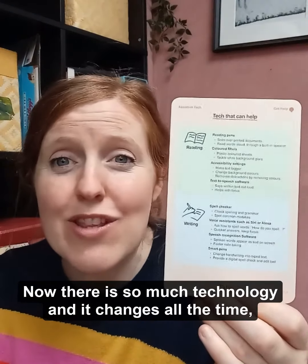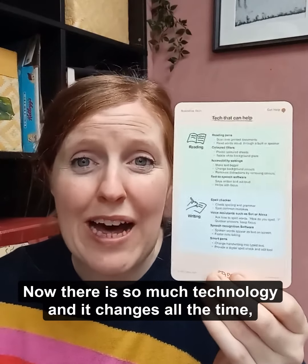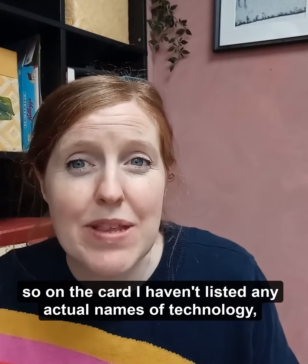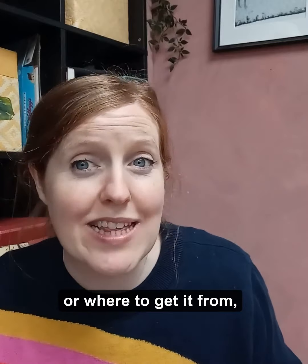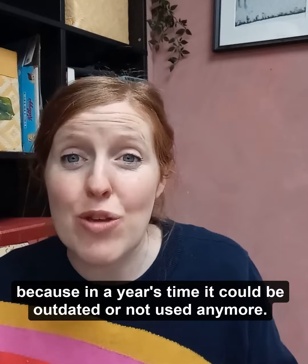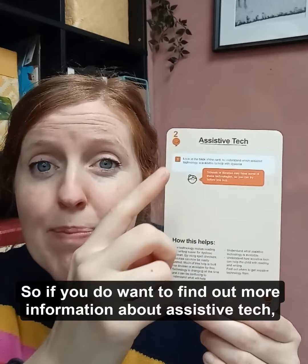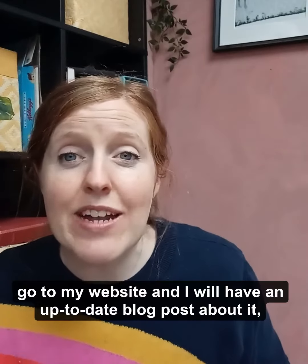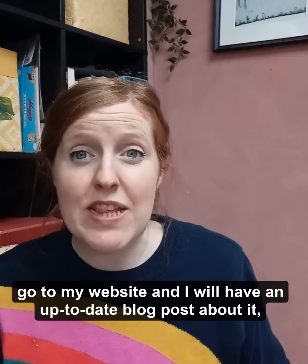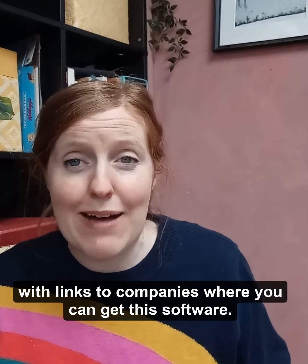Now, there is so much technology and it changes all the time. So on the card, I haven't listed any actual names of technology or where to get it from, because in a year's time, it could be outdated and not used anymore. So if you do want to find out more information about assistive tech, then go to my website and I will have an up-to-date blog post about it with links to companies where you can get this software.